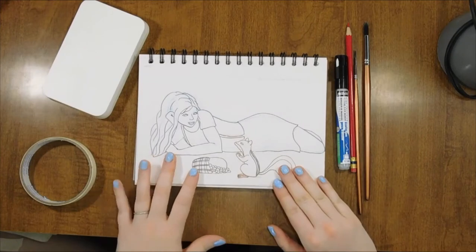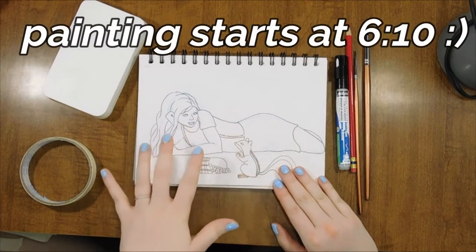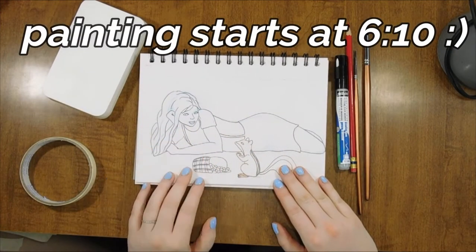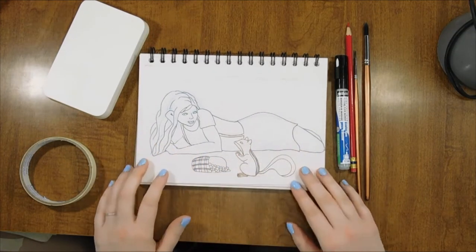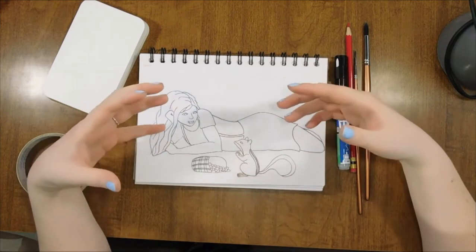Like I said before, I had this idea fleshed out before I knew the color palette I was going to be using, and what I like to do is to go onto Pinterest and find a pose that I'm interested in drawing and kind of try to build an idea off of that pose.